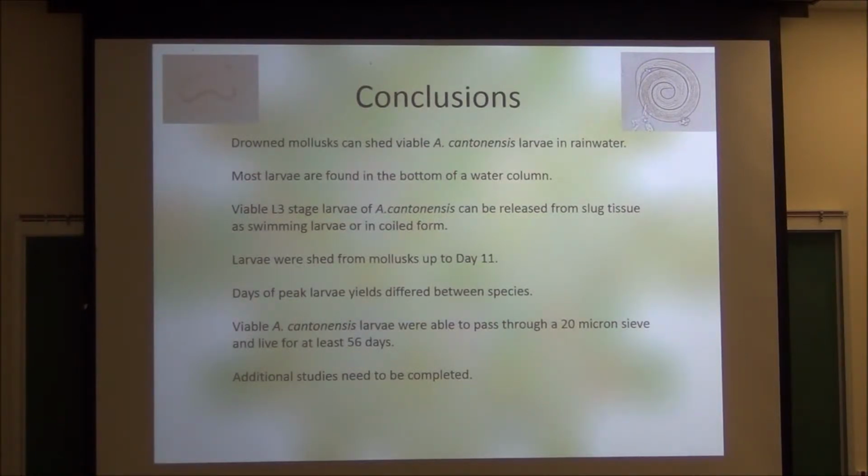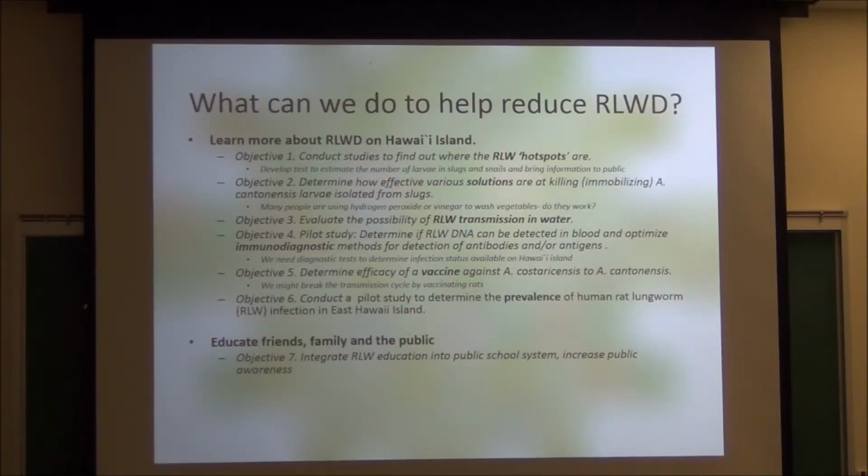Yeah. Okay. So this is one study that we've been working on, and again, I just want to point out that my lab has kind of been taken over by rat lungworm in the last couple of years. We're conducting studies to find out where the rat lungworm hotspots are on the Big Island. Rob's group did a very nice survey of the statewide. We want to focus in on the Big Island, especially the epicenter in Puna. We're switching intermediate hosts. It used to be Cubans, now it's Martensi, and we're monitoring that over time.